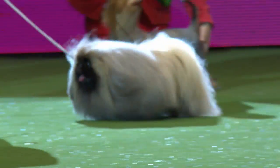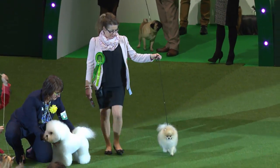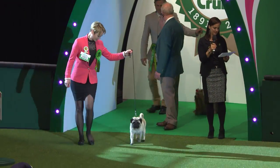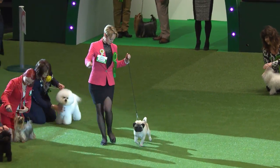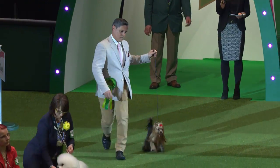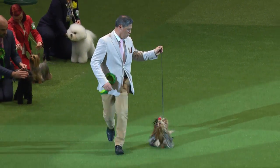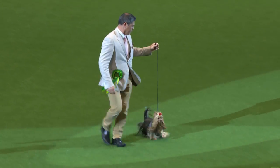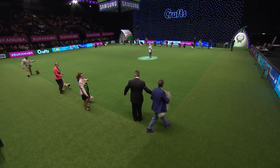The Pomeranian, buoyant and light in its gait. The Pug. Ever popular, here's the Pug. And the last breed to join the toy group here at Crufts 2016, the Yorkshire Terrier. And here comes the Yorkie. I shall now hand you back over to Jonathan Lottery to take you through the main judging of this toy group. Thanks very much, Marina.